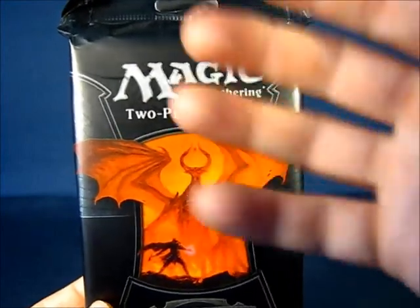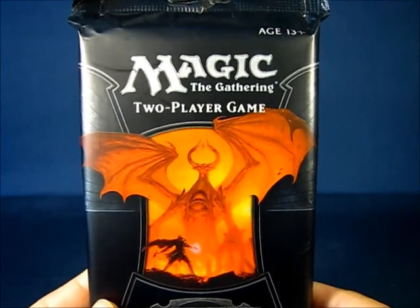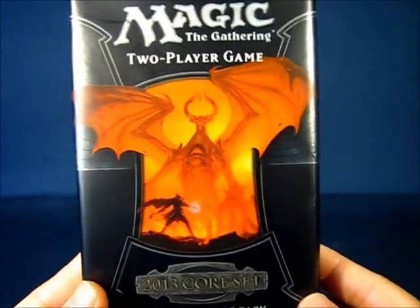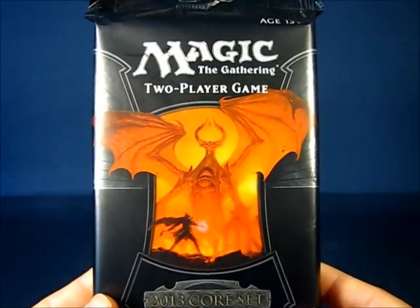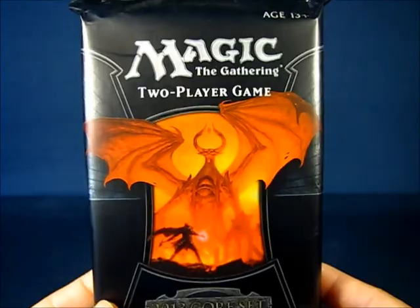I haven't collected in a while. I did pick up some Avacyn booster sets a while back, but just picked it up on a whim to see what the new core set is like. This particular set comes with two pre-sorted packs and I believe two booster packs as well. So I'm gonna check that out.